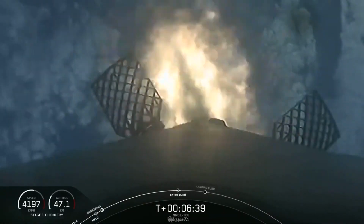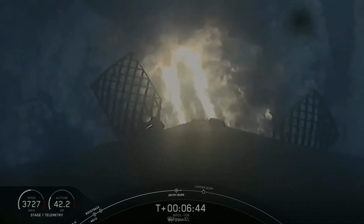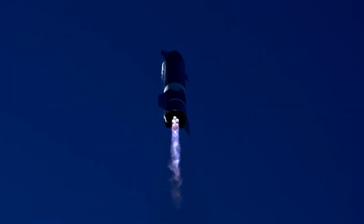These engines are also used to reorient the first stage prior to re-entry and slow the vehicle down. So this was all about the Falcon 9. Now, let's talk about the working of Starship.